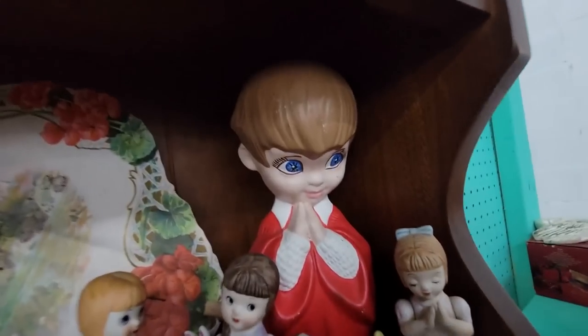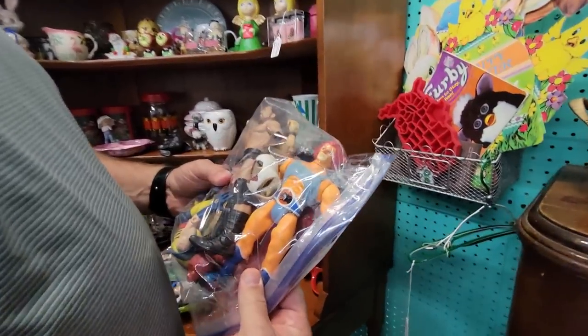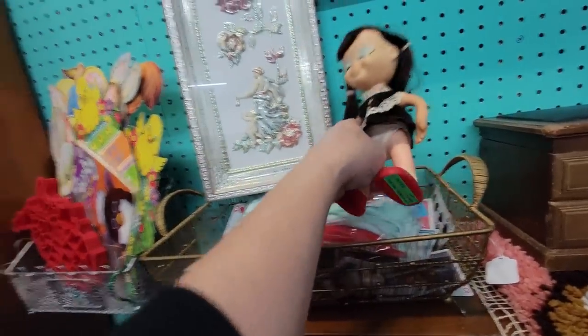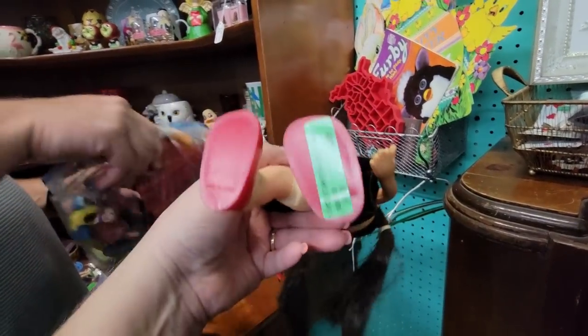Like, oh, look, a little baby Jeff. Mark, he's saying his prayers. Good boy, baby Jeff. What are you looking at? Oh, who's he? Can't remember. Oh, look at her. Kind of looks clownish, doesn't he? Yeah, he looks a little like a clown. I don't like that. Okay, I know.